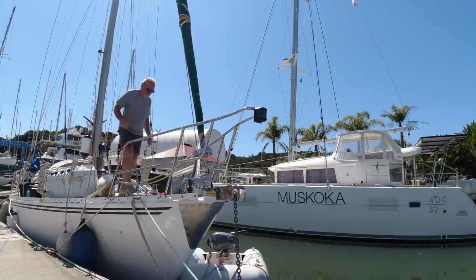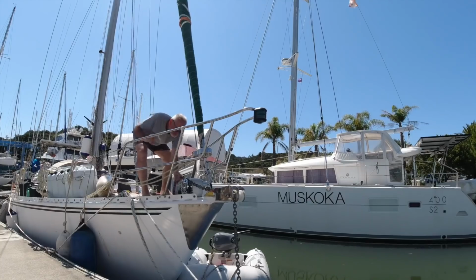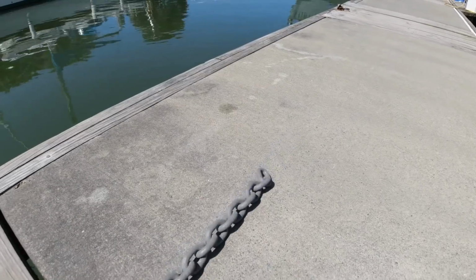And after that part of the job was done, I had to pull the chain back on board again. And yes, I did use the windlass, but I actually quite enjoyed doing it by hand part of the way. To be honest with you, I needed the exercise.